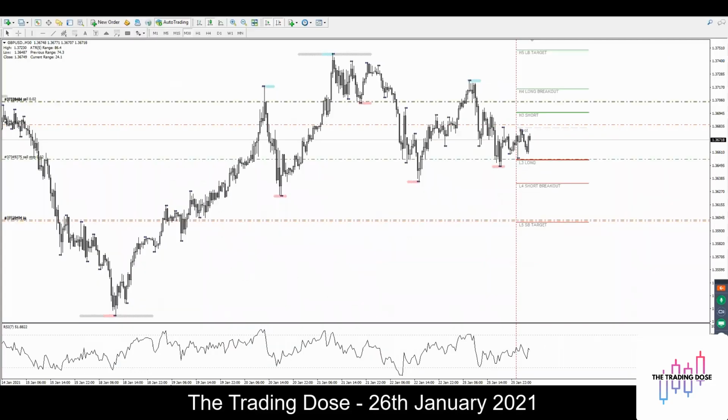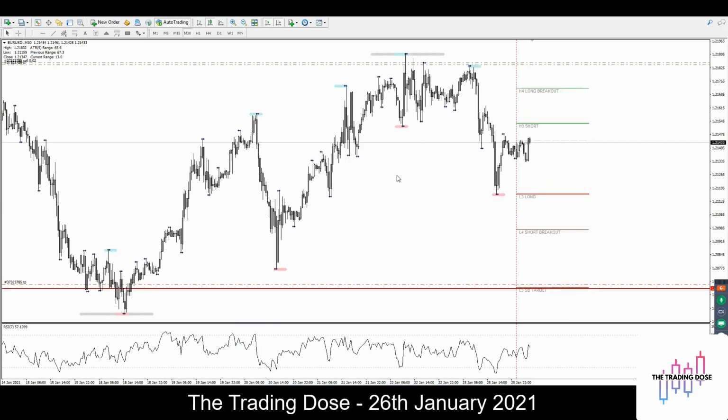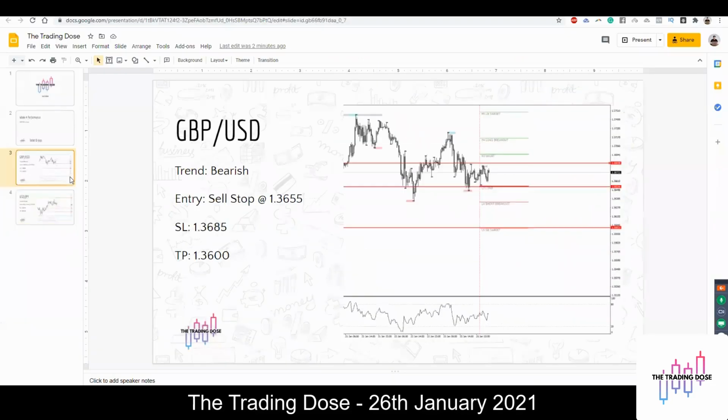For the existing trades, we are looking to manage them. New Zealand dollar, we're looking to get out. If you're still in this trade, just shift your target to close to where you entered and get out of this trade. Euro dollar, if you're following this, we shifted the stop to break even since yesterday, and the target we have adjusted accordingly. The pound dollar trade, one is pending, we haven't gotten in, and the other is running. We are also adjusting our target accordingly. So far I have 3 trades running, 2 new pending orders for the day, and let's see how it goes.